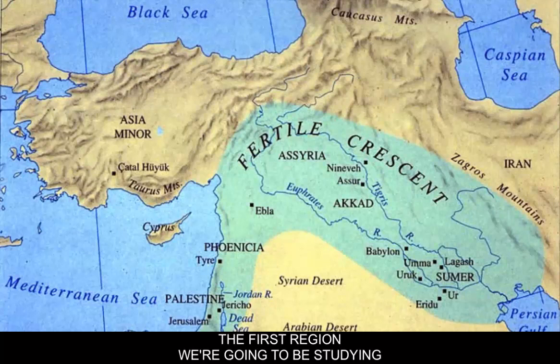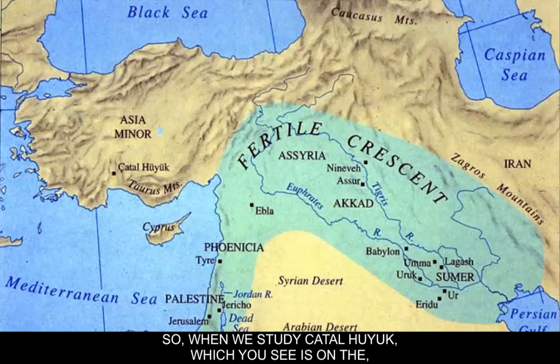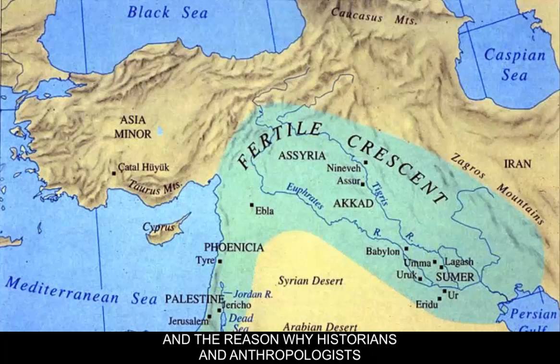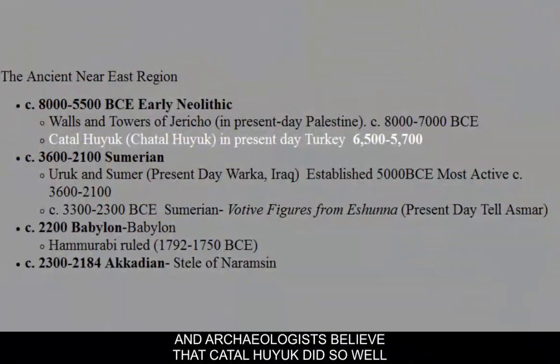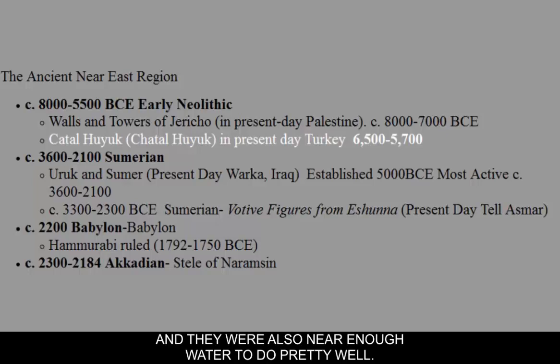The first region we're going to be studying is called Kadalhöyük, which is in present-day Turkey. When we study Kadalhöyük, you see it's in Asia Minor, between the Mediterranean Sea and a mountain range that actually has a series of volcanoes in it. The reason why historians, anthropologists and archaeologists believe that Kadalhöyük did so well was primarily because the volcanoes that had erupted left behind very fertile soil, and they were also near enough water to do pretty well.